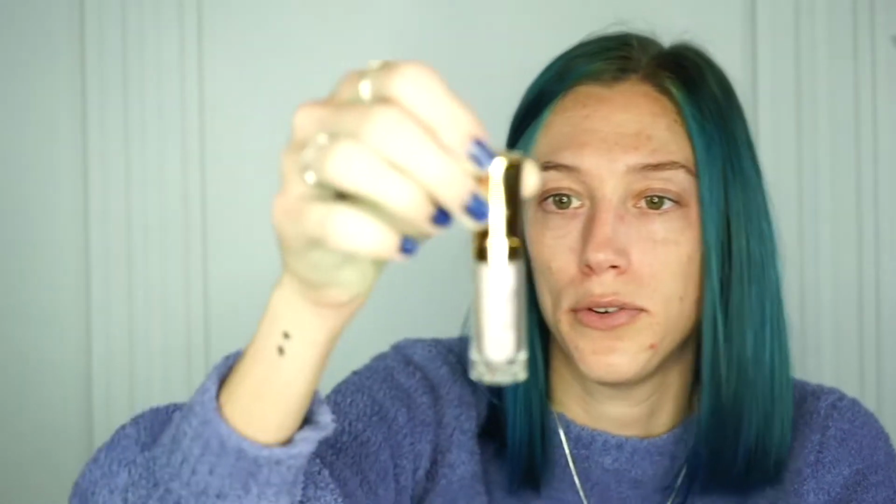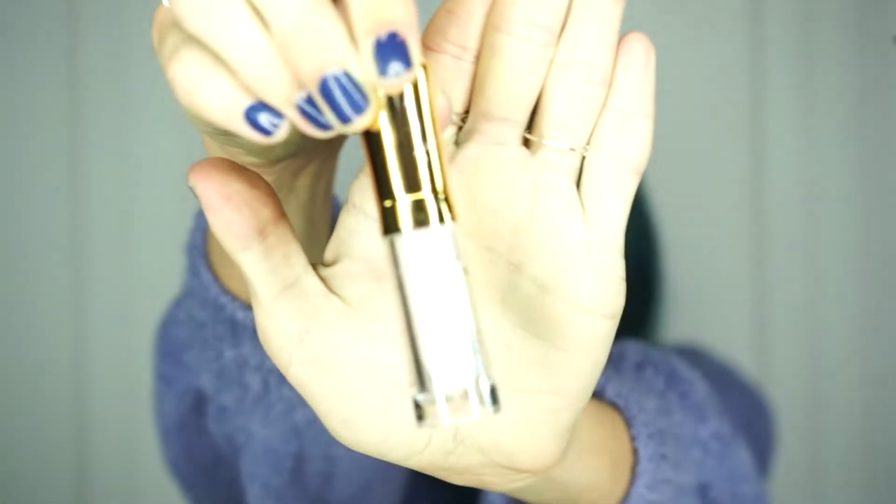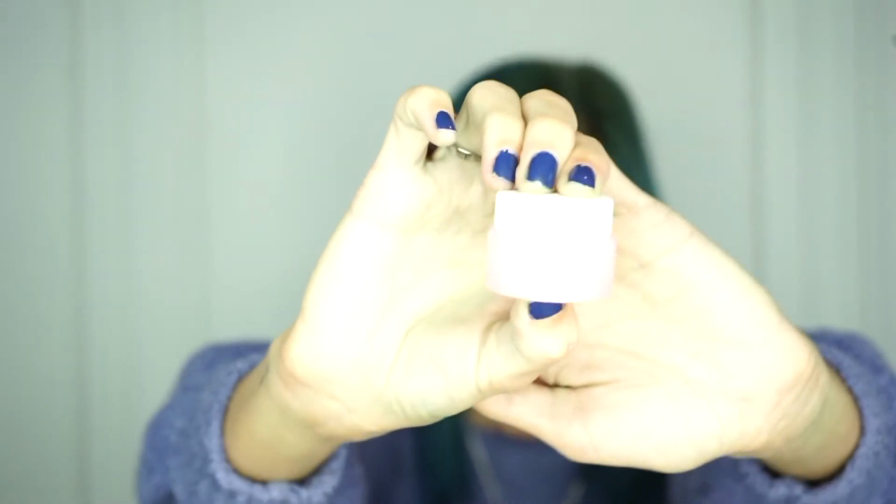The full size of this is $29.50, but you can buy it on Ipsy.com if you're a member for $22.12 with free shipping. The next thing is this Jules Smith Beauty Gloss in Moonbeam Dream. The full size of this is $18, but you can buy it on Ipsy.com for $13.50 if you're a member. Next, we have Vanilla Co. Clean It Zero Cleansing Balm.